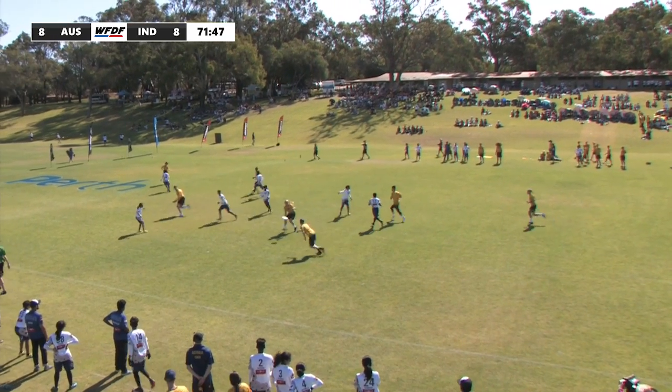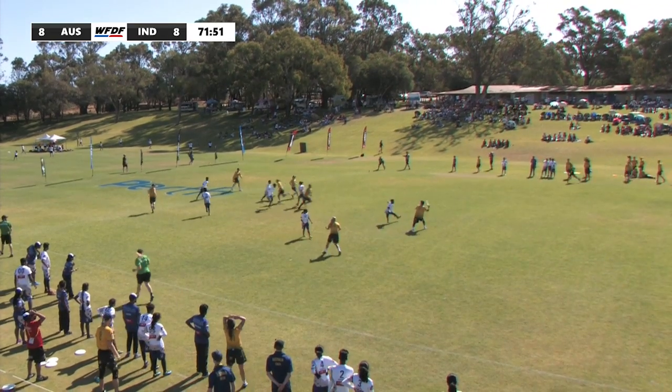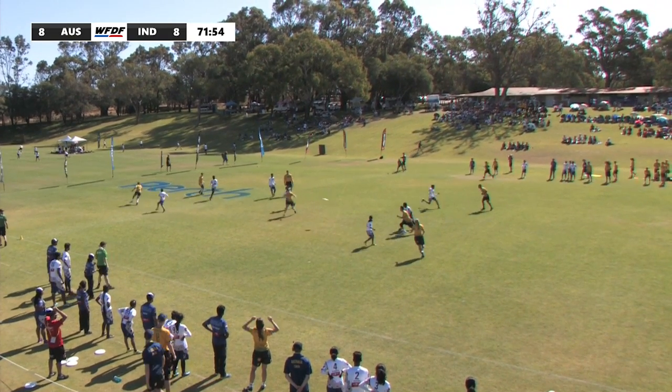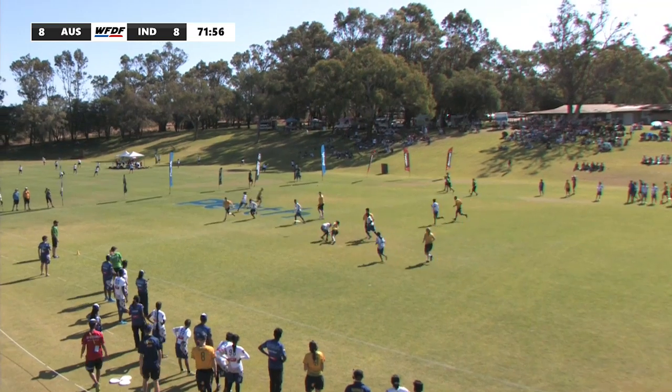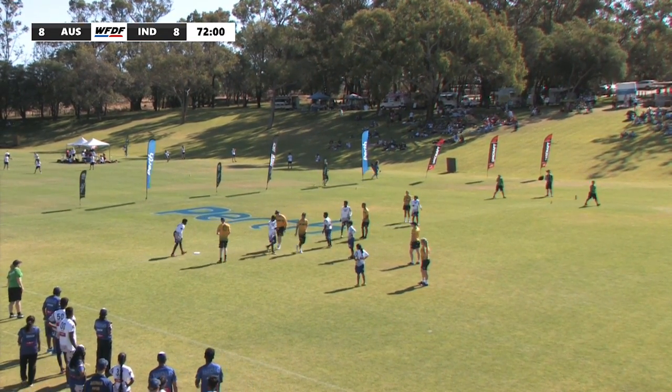Australians looking to run and gun. It worked before. To Bell. He's got it here. Patience now. Finds Tran. Finds Dawson on the inside here. Looks for the inside flick. Oh. And that's a great D there.